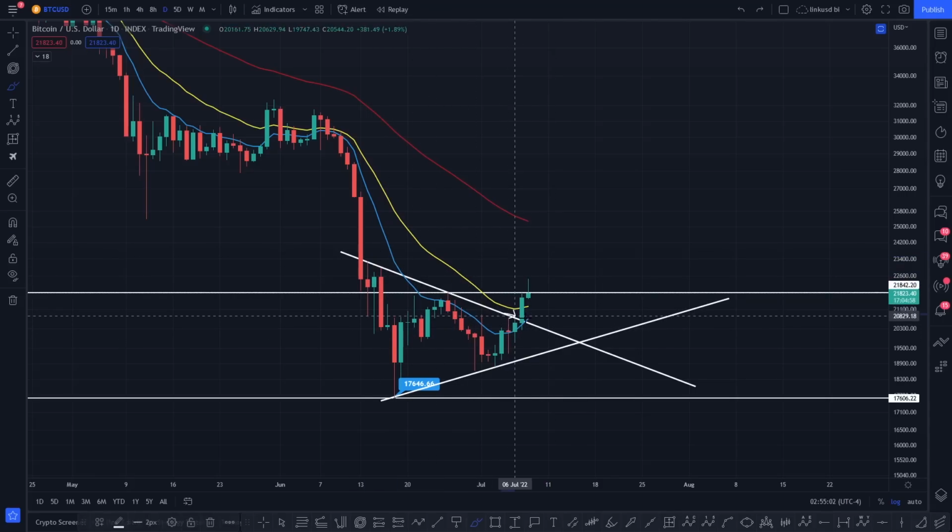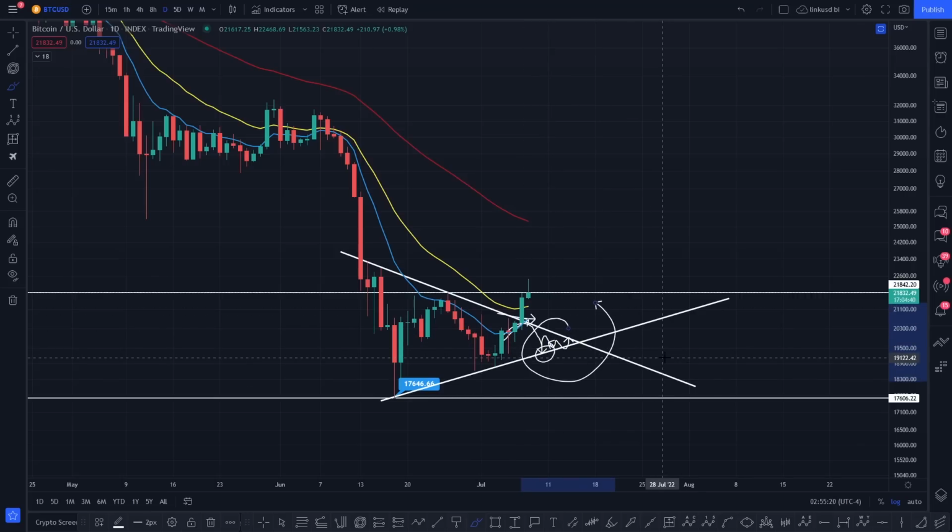So for me, I was expecting, I'll be honest with you, I opened a short at this level here with a really tight stop loss on the daily 20 EMA, just in case it did break out, which it did, and then I wouldn't lose too much money if it goes in the opposite direction to what I was anticipating. So I was anticipating a little coil up here and then a little breakdown back down to this support, and then at that point, you're going to get some kind of reaction down there.